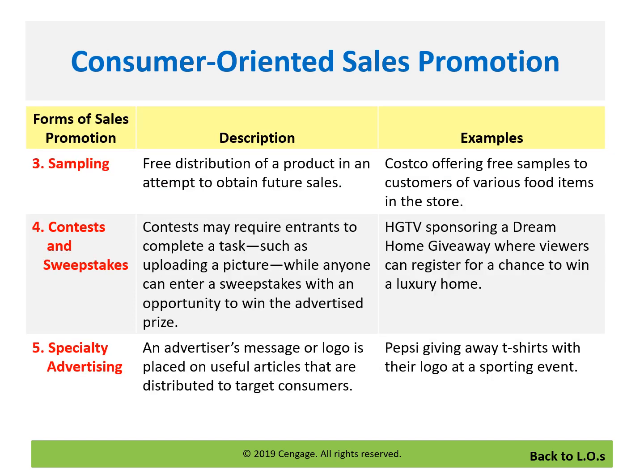Third is sampling, which is free distribution of a product in an attempt to obtain future sales. So for example, Costco offers free samples to customers of various food items in the store. So if you find a product that tastes good, then you get enticed to order their products.